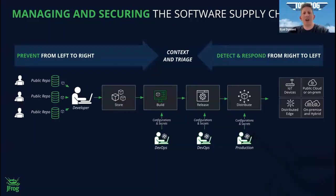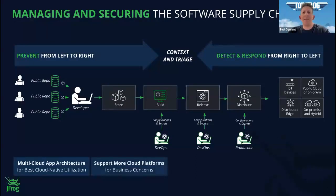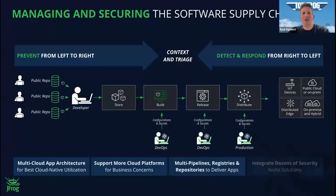In terms of operational aspects, we believe that although everyone will try to consolidate, most of the mid-size and big-size organizations will use multiple cloud application architectures. They will want to support more cloud platforms for business reasons. They will want to support multiple pipelines, registries, and repositories to deliver apps, and they will keep suffering from aggregation of security point solutions.